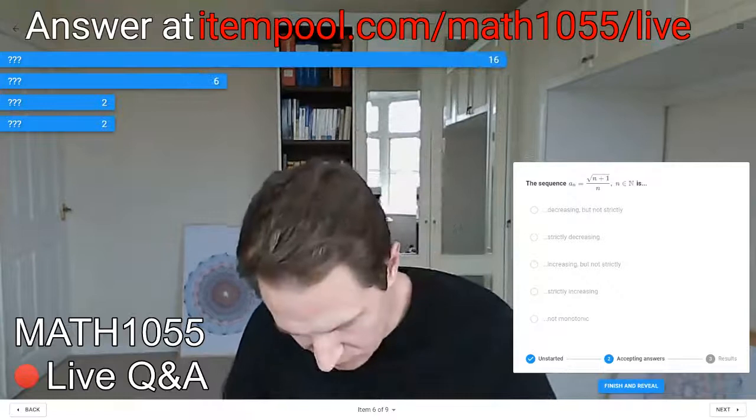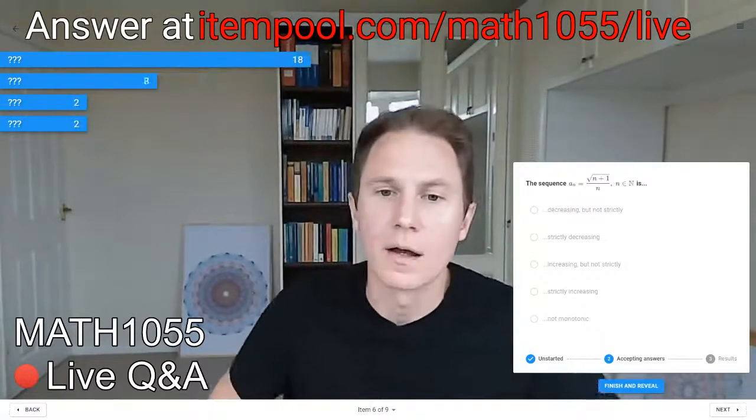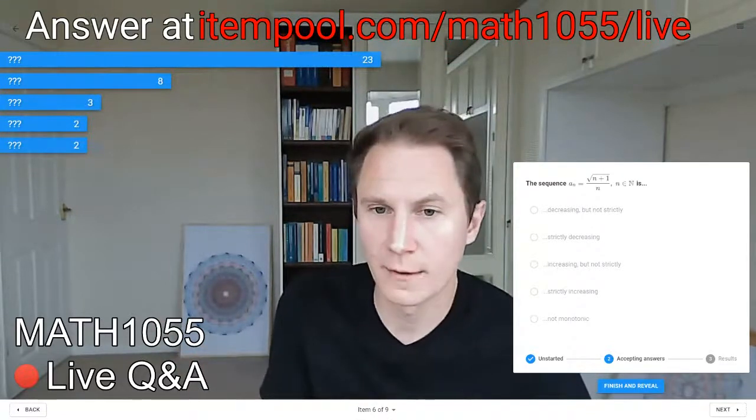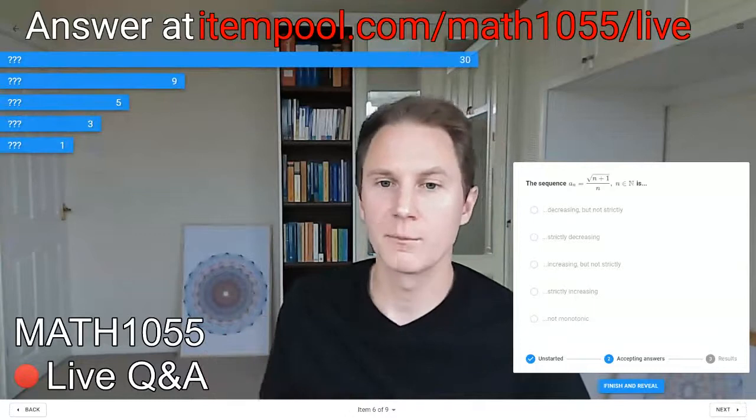Okay, so let me just tell you that decreasing means that each term in the sequence is less than or equal to the previous one. It's strictly decreasing if there's a strict inequality, meaning that each term in the sequence is getting less and less than the previous one. And it's increasing or strictly increasing if the inequality is flipped, meaning that each term is getting larger and larger than the previous one. Okay, so there's a good number of submissions, 43 at the moment, which is good. So I hope you could all get an idea, a feel for this sequence.